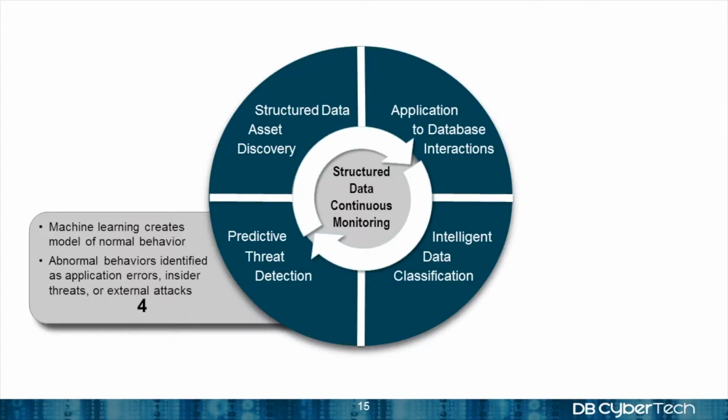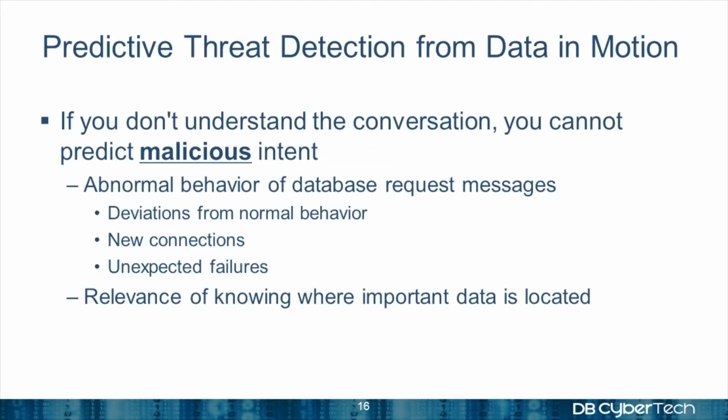Next slide, please. To complete the picture, we should talk about predictive threat detection. Once you understand a structured data environment and what's important within it, you can readily protect it before data is lost. Next slide. As I've said, data in motion is data at risk. To measure that risk and ultimately to mitigate it successfully, our predictive threat detection targets malicious intent. It's now well understood that the dwell times between data compromise, that is, egress from databases, and loss, egress from organizations, are on the order of weeks and months.